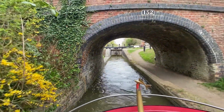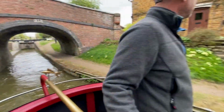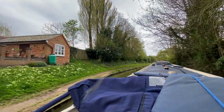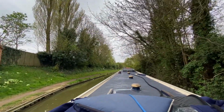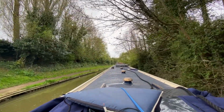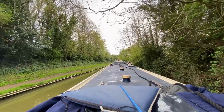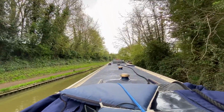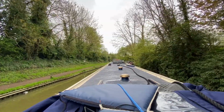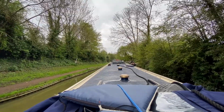That's the 9th lock of the day done, and I think that's probably going to be it for the day. We'll see. We're going to have a look, see what the situation is, whether the water point's working or not, and then hopefully get rid of some rubbish and empty the toilet, and then find a mooring, and then have a nice brekkie. I'm thinking an all-day breakfast omelette.